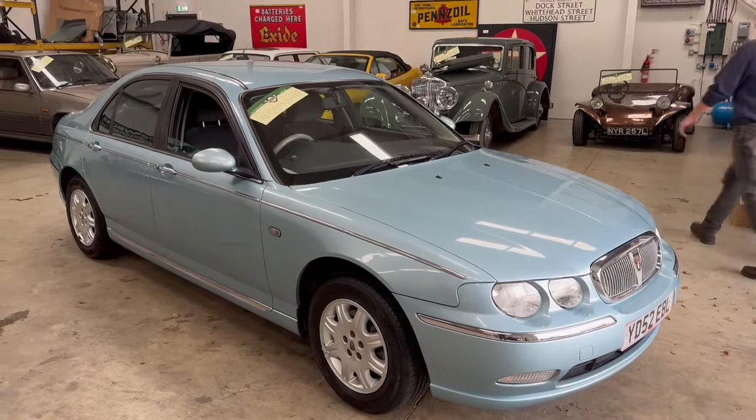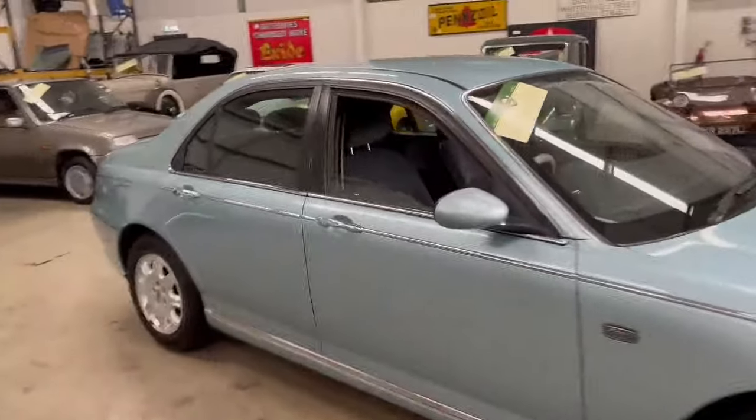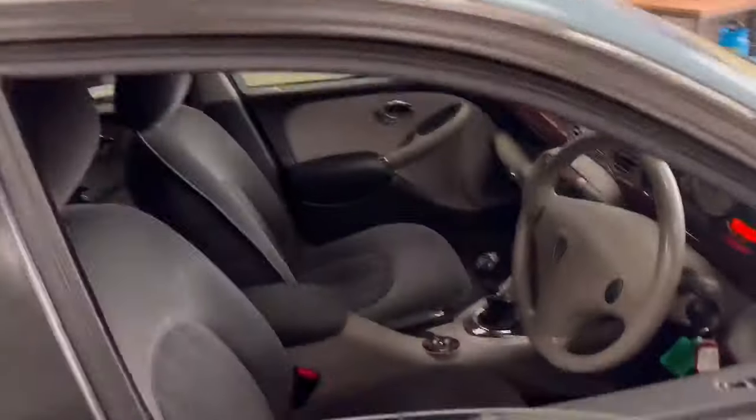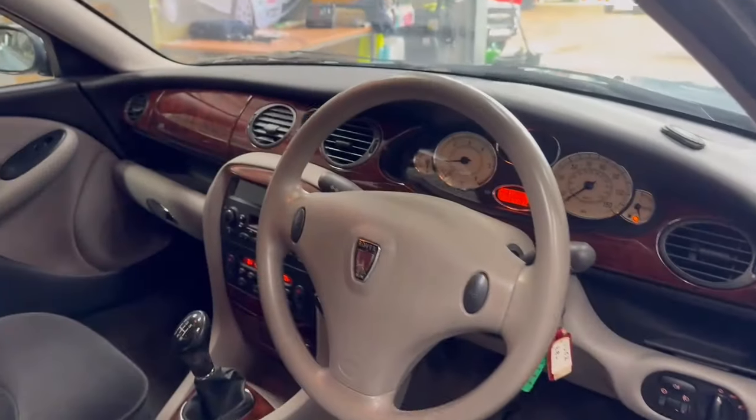Look, Rover 75. This lovely, well-kept car. Just fired it up for you. Just had a quick look. 67,645 showing on the clock.